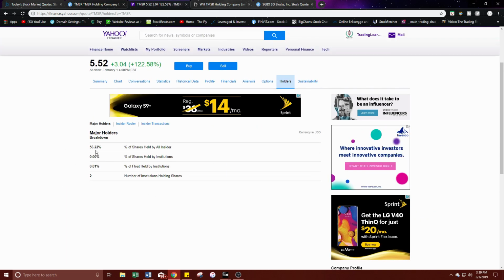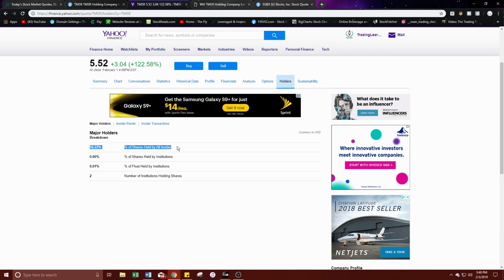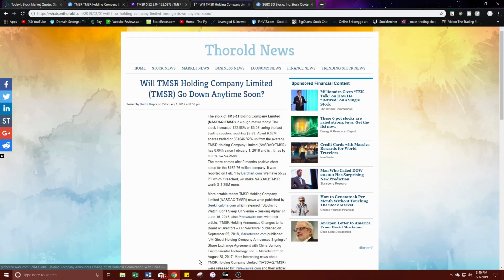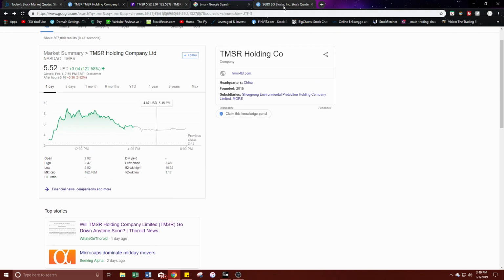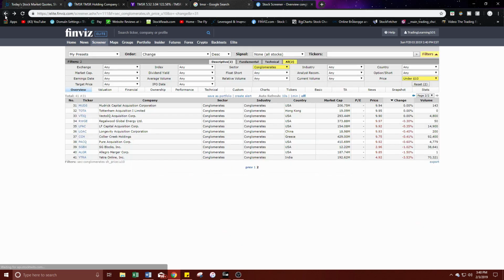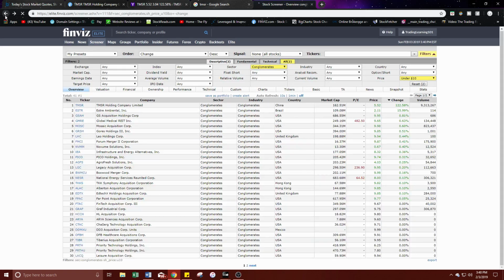Going over to Yahoo Finance, 56% of the shares are held by insiders, and only 2 institutions are holding shares. I typed in TMSR on Google just to see what would pop up, and the top story is, will TMSR Holdings Company go down anytime soon? Seeing what other people are saying about TMSR. But then also, I go to FinViz and I see what sector and industry TMSR is in. I see that it's a Chinese stock.